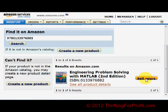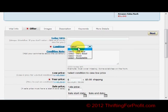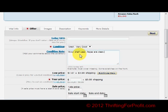And I'm going to click on Sell Yours so I can put the information in. Mine is used very good, and it's a book, so I want to let them know why it's not perfect. So this has minor shelf wear, and the pages are clean. There's no writing on the pages. You can always check out Amazon's condition guidelines for various categories.